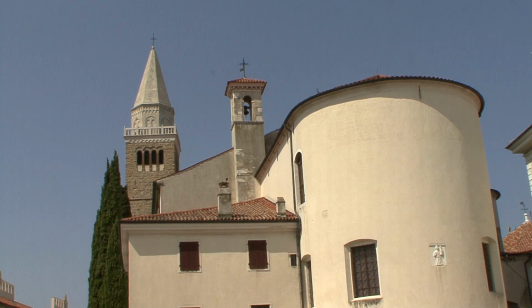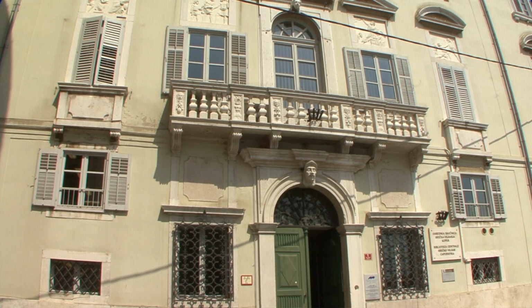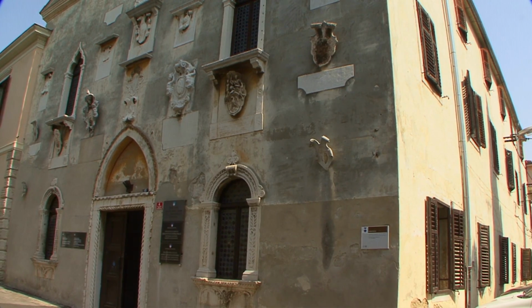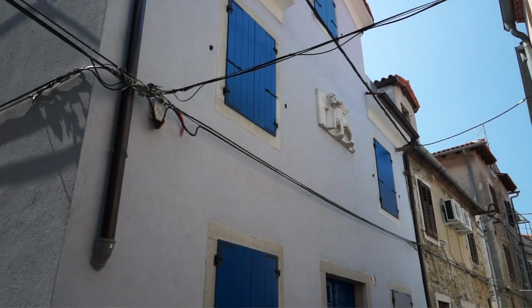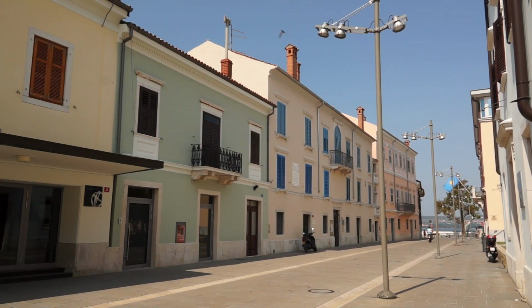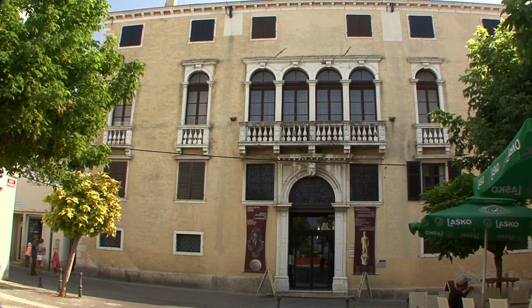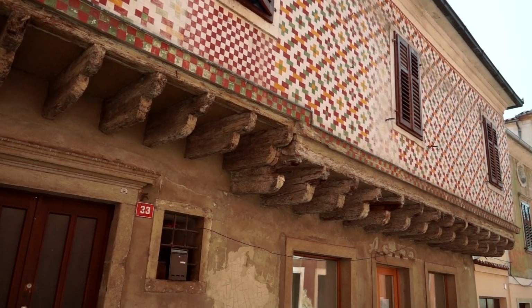In its heyday, the city boomed with wine, oil, salt and fish, and many traders and craftsmen from Italy settled here. The memories of the great times remain. Today, Koper is Slovenia's window to the world and the country's only seaport.